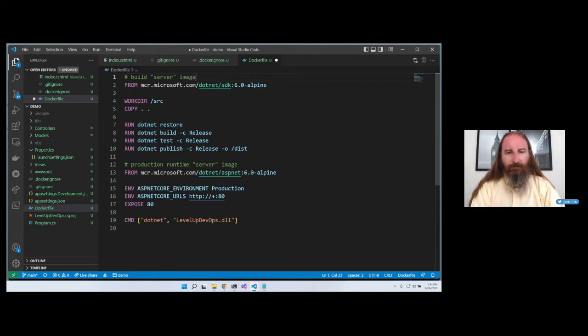and now we have our production runtime server image and our build server image. Now, I put server in air quotes because they're not really servers, they're containers. But we can think of this like the build server with all of our build tools on it, and the production container without the build tools, just with the production details. Now, we do need to do a little bit here.